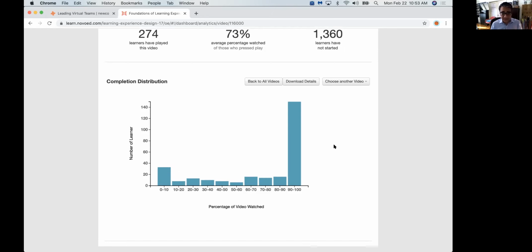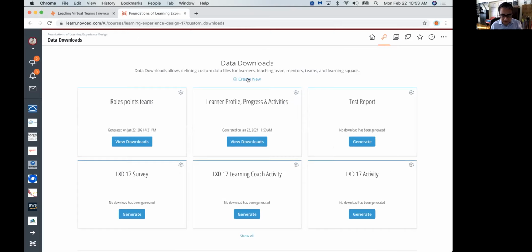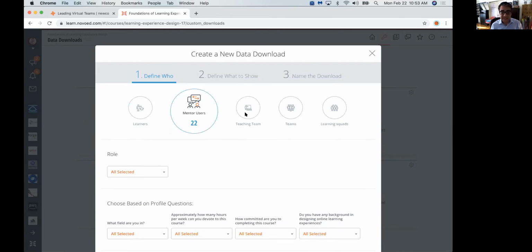Now, you can get the data out too. So if you don't see the data you want, or report you want, you can configure your own. We call them data downloads. And a big differentiator about the NovoEd platform is we let you report on all the constituents in your program, not just the learners. So yeah, we can report on learners, you can see here, but we can also run reports on the mentors and the teaching team.